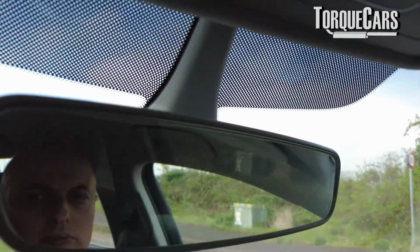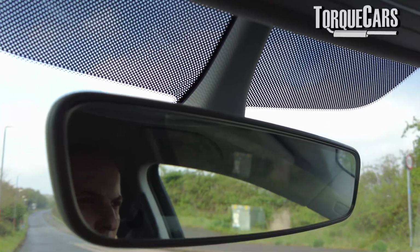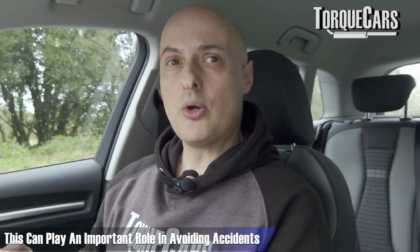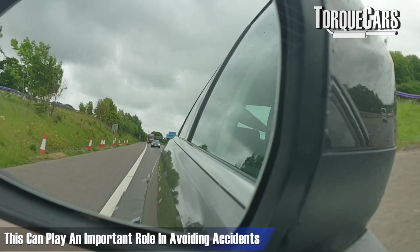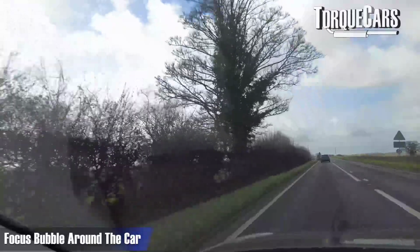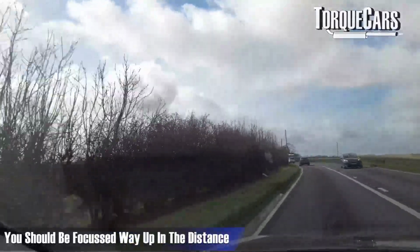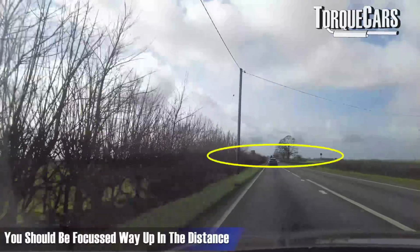You need really to build up that picture of what's behind, ahead, and to the side of you as a driver. So should you need to take evasive action, you can do so clearly without having to check, because you've built up a clear picture of whatever is around you. So we could talk about a focus bubble around the car. You want to keep your attention focused in front of you, not just on the car in front or the car in front of them, but way up in the distance.